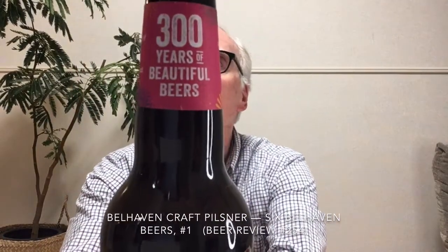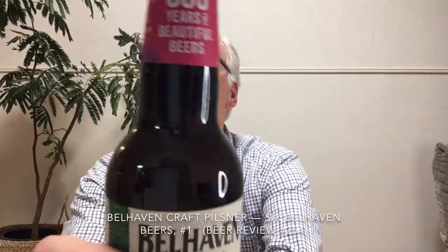Belhaven has its origins dating back to 1719, and hence on the beers I got, they are celebrating 300 years of what they call beautiful beers. That was their centennial year, and they were planning all kinds of events. And Belhaven is located in Dunbar, which is I guess close to the border of England, and it has been family controlled for all this time.